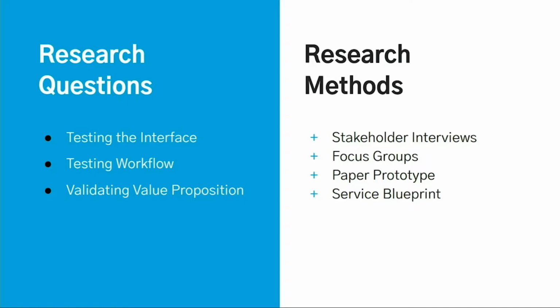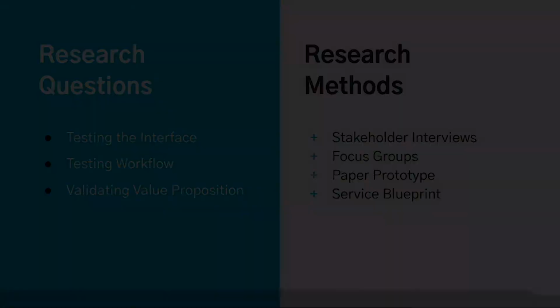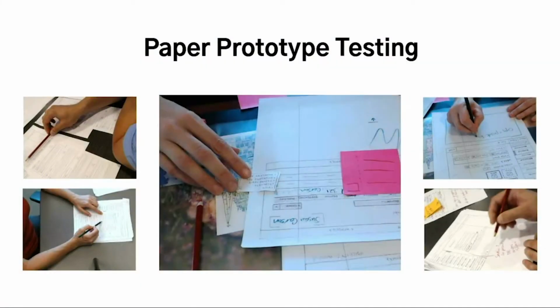So the research methods we used were to do stakeholder interviews, as we always start with understanding the business objectives. Some focus groups with faculty and staff to understand their concerns. Paper prototyping, which we're going to show in just a minute. And then developing a service blueprint to map out the process to help us isolate elements and think about it.